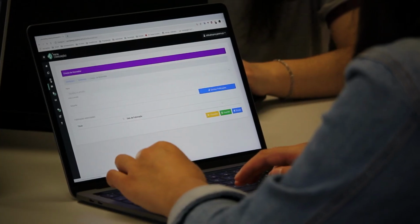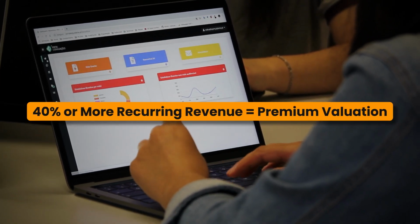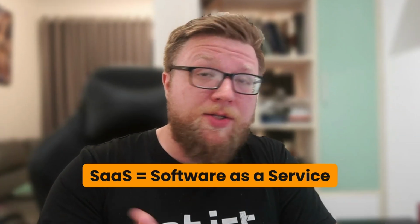So businesses with 40% or more in recurring revenue typically are going to receive a premium valuation because buyers can forecast future performance. Now, when I say subscription, when I say recurring revenue, I'm not just talking about software. There's SaaS, software as a service, tends to be where people's head typically goes. But this can happen with, say, a service business, like a marketing agency with a retainer that's recurring.